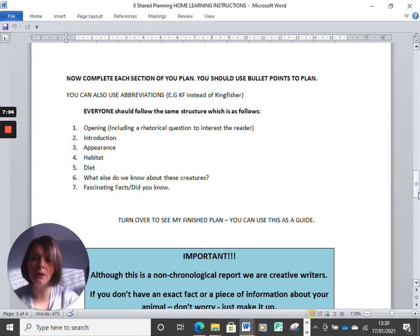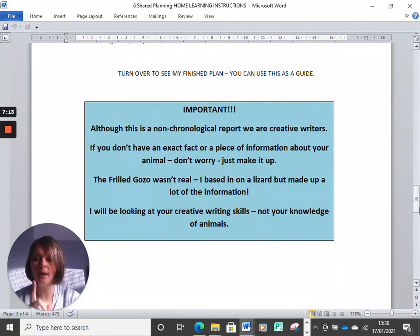It's really important to remember Year 6. This is a non-chronological report, but we are creative writers. So if you don't have the exact fact or a piece of information about your animal, don't worry, let's just make it up. The frilled gozo we wrote about and we learnt about wasn't real. I based this animal on a real lizard, but I made up some of the details. I'm going to be looking at your creative writing skills, not your knowledge of animals.